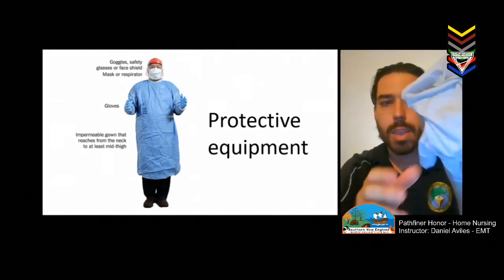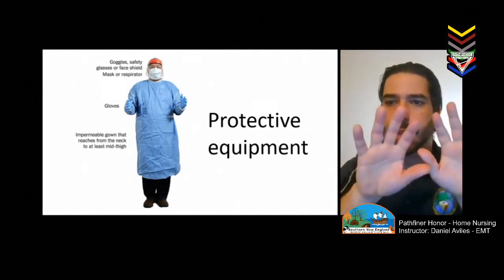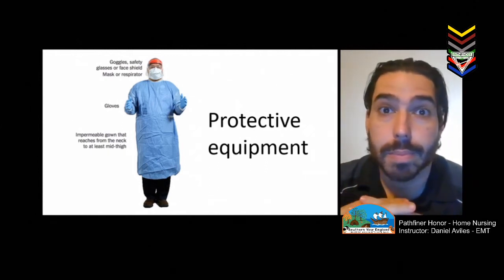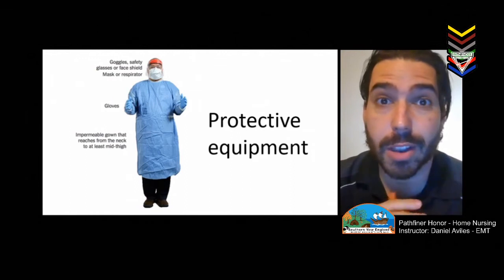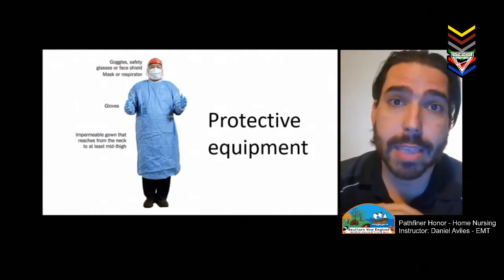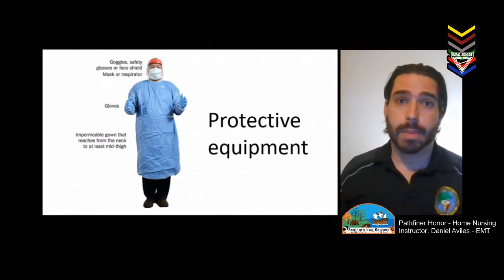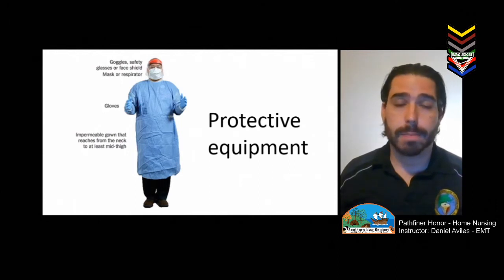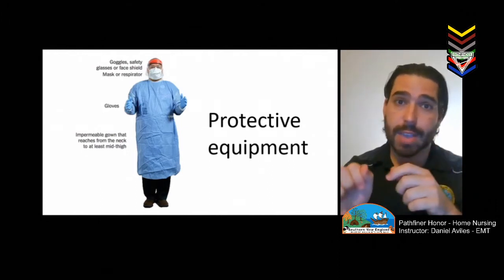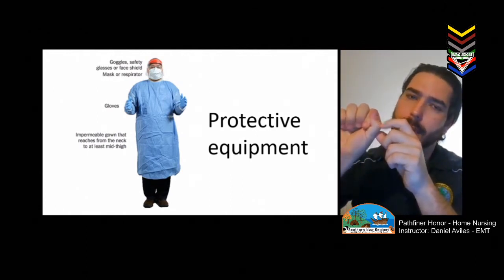And now, you have one glove inside the other, and your hands did not touch everything that was outside the glove. Now, is it possible to still get stuff on your hands? Yes. As a matter of fact, I was in the back of the ambulance once, testing the blood sugar for a patient. Unfortunately, the glove that I had on when I took it off was defective, had a little hole, and I found blood on my thumb.